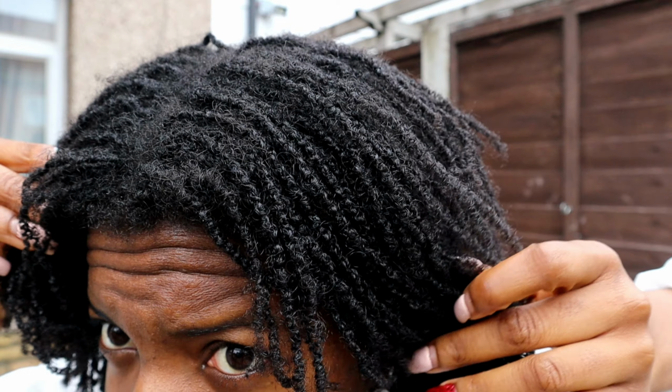Hi everyone, in this video I just want to give a quick close-up visual of my hair. My hair is going to be 2 months on the 16th of March. We are currently on the 4th of March, so not too far from there. It's almost 2 months, and I feel like my hair is looking quite a lot like locks. So I'm just going to give you a close visual.